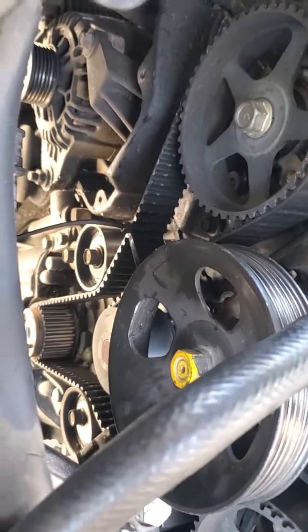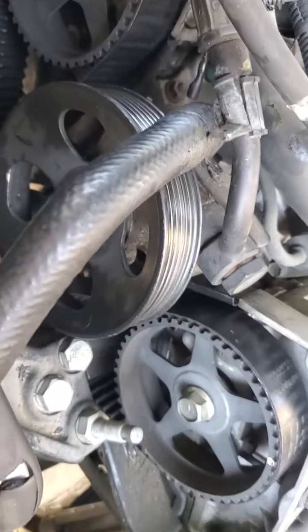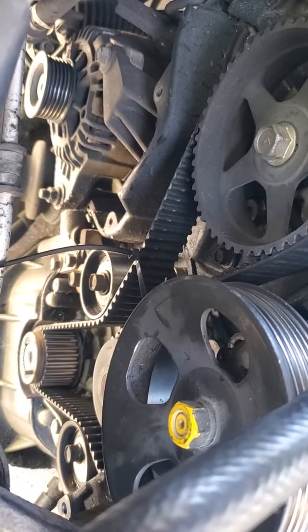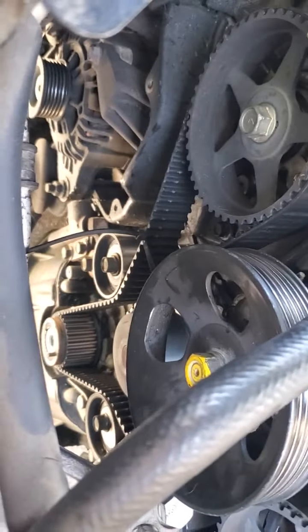So I ordered up a new tensioner, and I'm getting ready to put it on. Got my timing marks lined up, and I used a zip tie to keep tension on the belt while I release the old tensioner, and I'll just cut that off when I activate the tensioner, and it should cure our problem.